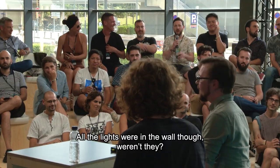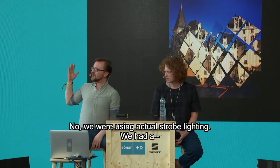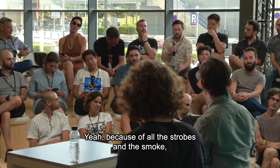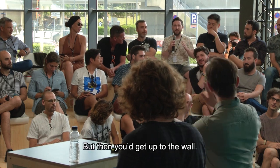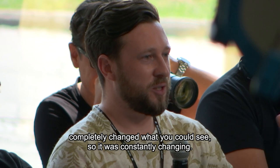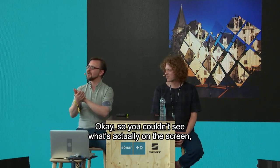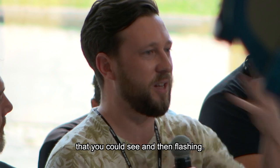Horrendous. All the lights were in the wall though, weren't they? Yeah, we were using actual strobe lighting. We had LEDs, an LED screen along the wall, but could you even see that? The strobe and the smoke made it impossible to see anything. But then you'd get up to the wall, and the colors of the wall completely changed what you could see. It was constantly changing, just different colors all the time. So you couldn't see what's actually on the screen, but you could see it affecting the atmosphere you were in. It was just the main color that you could see and then flashing.